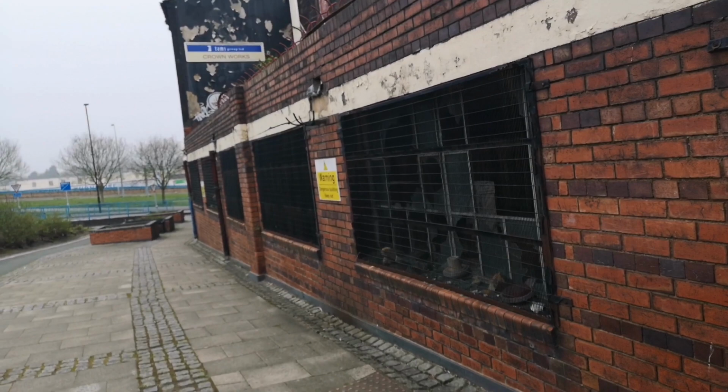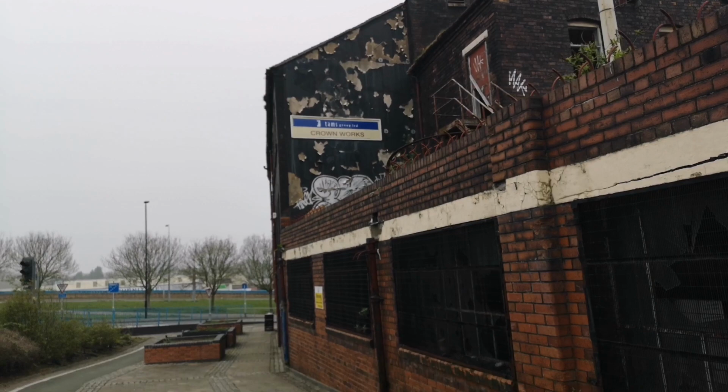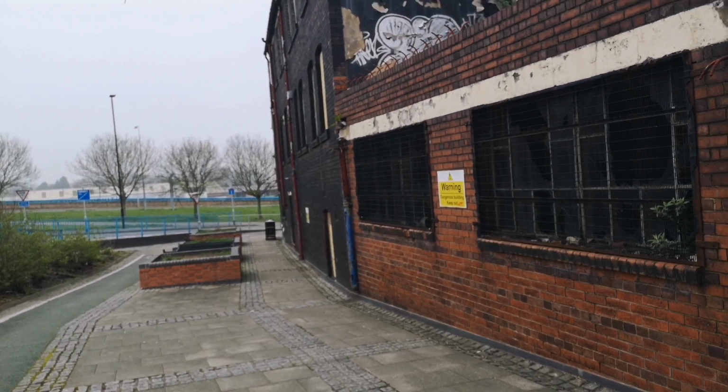It's actually the former Tams Group Limited Crown Works, as you can see up there. So what we'll do, we'll head inside, guys, and check it out. See you inside.